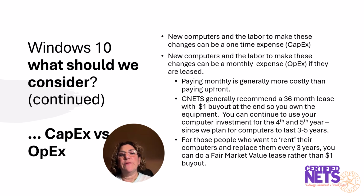Another option of a lease is called a fair market value lease, and this is where you don't own the laptops at the end of the 36 months. This is good if you want to trade in those laptops and then get brand new laptops for the next 36 months. So this is almost more like a rental program where you can plan to have nearly the same monthly payment from here to eternity and always get a new computer every 3 years.